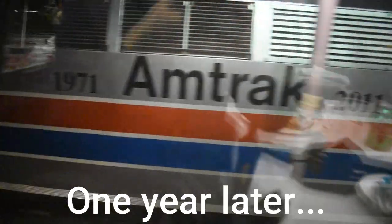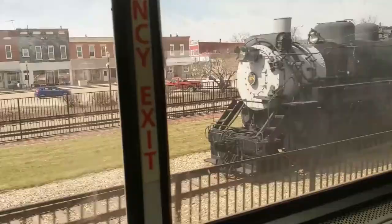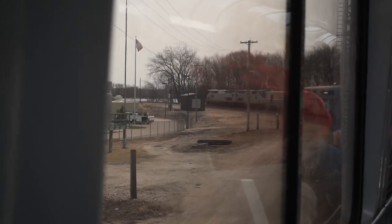That's Heritage Unit 130. And Gettysburg will be nice.